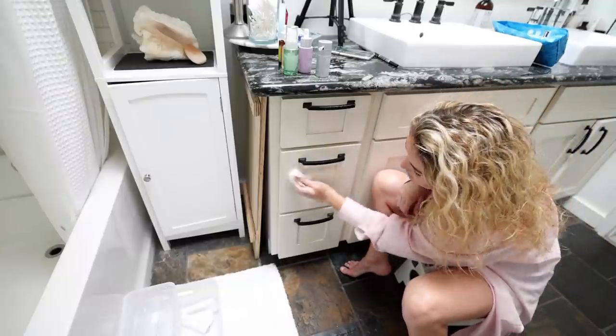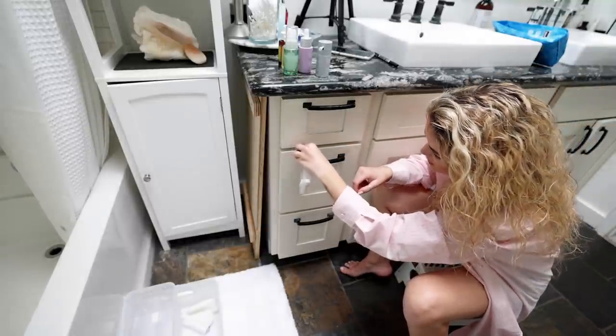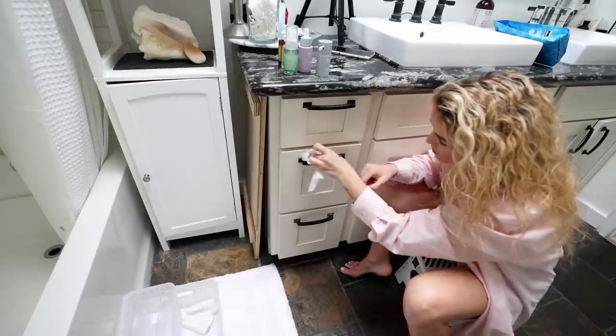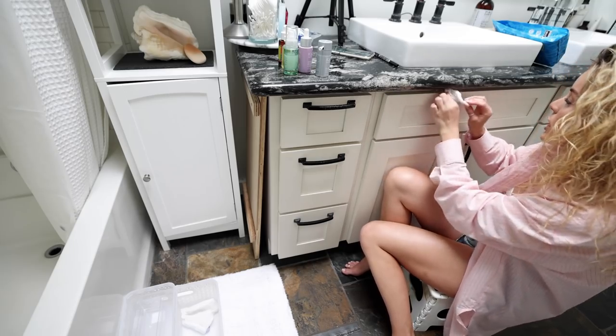Okay, I wish I could get some of this off, like oil splatters, like skincare oil, and it just won't come off. There we go, it's a little better. Let's move on to underneath the cabinets, shall we?